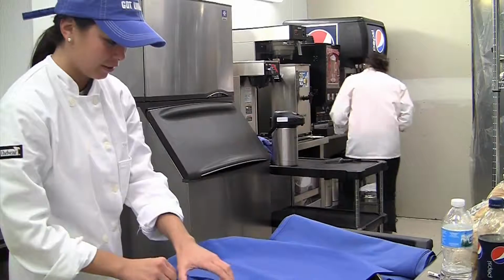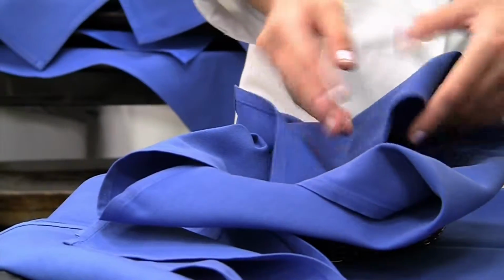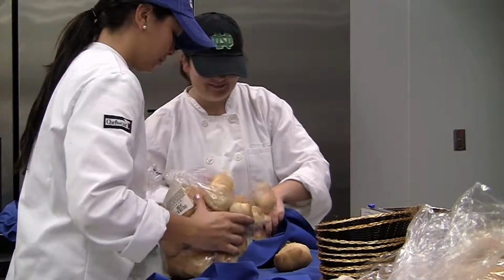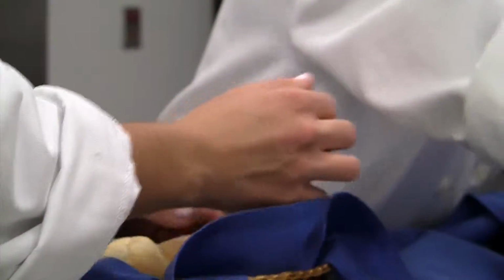Well, overall, it gave me confidence. I never thought I would want to work in a restaurant, and after this class, I really love the atmosphere, the people, the fast pace of it. I want to go into a country club or a hotel and work in food and beverage, so it's really going to give me a lot of help in that aspect.